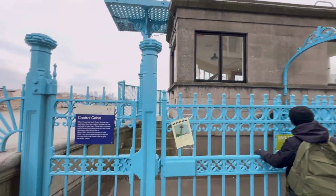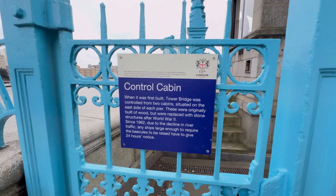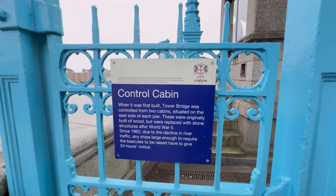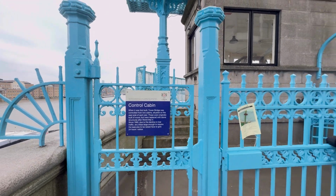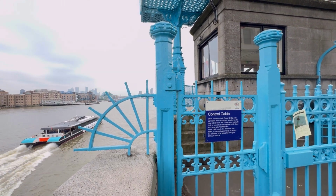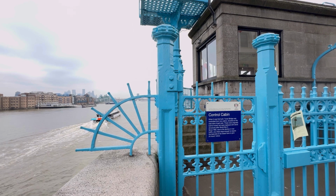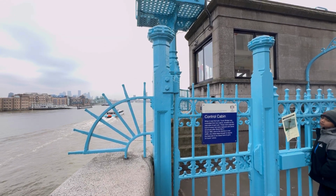This is a control cabin. When it was first built, the Tower Bridge was controlled from 2 cabins situated on each side of each pier. These were originally built of wood but were replaced with stone structures after World War II. Since 1962, due to the decline in river traffic, any ships large enough to require the bascules to be raised have to give 24-hour notice.